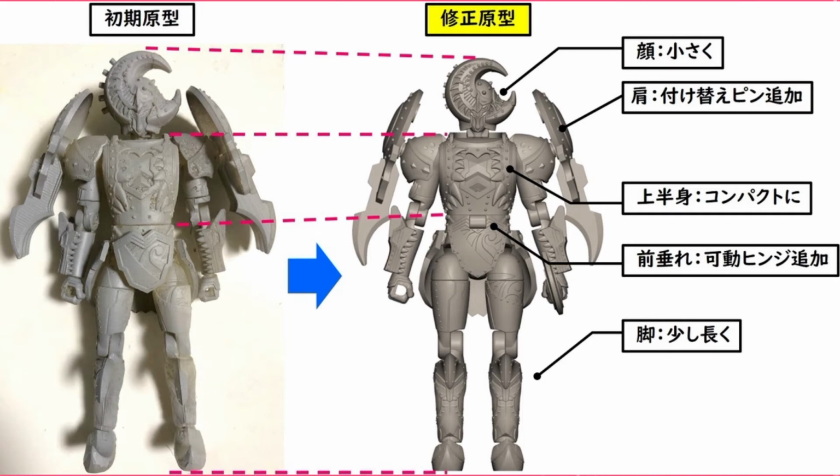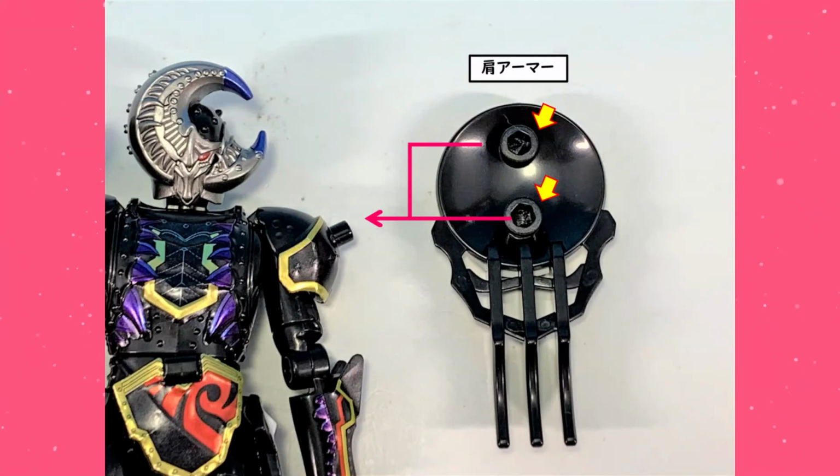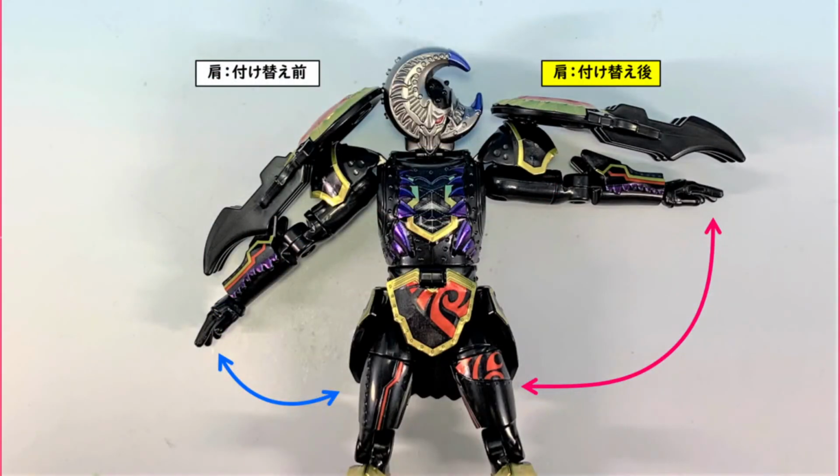All in all, it seems like what they're trying to represent here in this image is that there are proportional differences. Specifically, he is potentially shorter than what they originally were intending to do, but I'm very excited that they gave us this original prototype. We rarely, if at all, get something like this, so I'm so happy to see something so behind the scenes. Anyway, like I said, with the shoulder pads, you do have a second hole for the shoulder pad to sort of work on. Basically, it gives him extra range of motion because those do tend to clatter with the head.